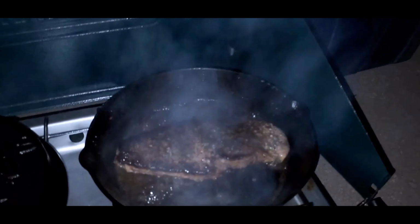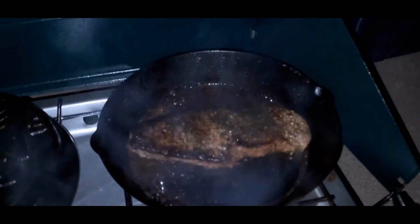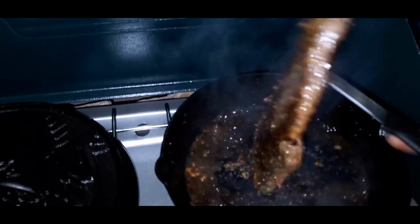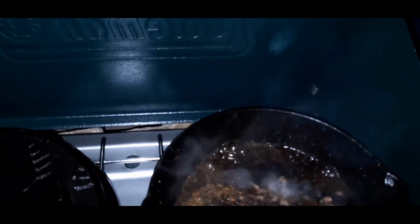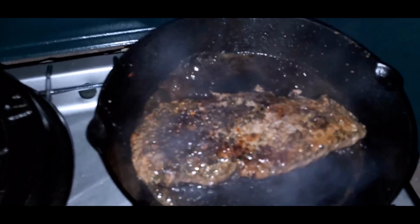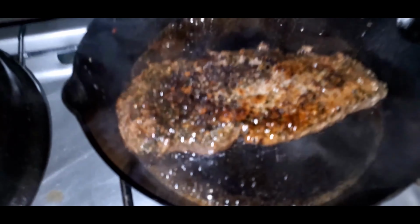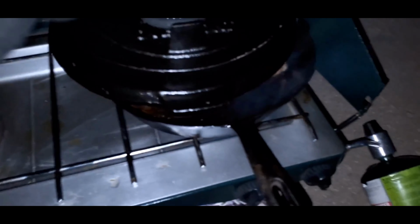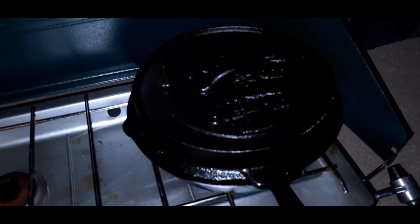All right, we're gonna do our secondary check here. That looks really good. Let's see how our other side is doing. Oh yeah. That's the stuff. That's the making of a really delicious steak. Alright, so we're going to go ahead and cover this guy back up. Give him a few more minutes, and then I'll get my onions and peppers in there.